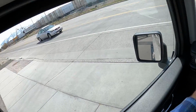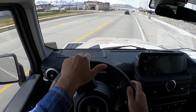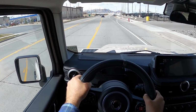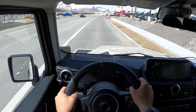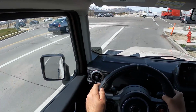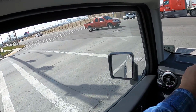Now, the first big difference you notice right off the bat is the steering. The steering in the Grenadier allows for a lot more play, so you definitely have to do quite a bit more turning with the Grenadier compared to the Bronco. The reason why they did that with the Grenadier, from what I've read, is for off-roading.